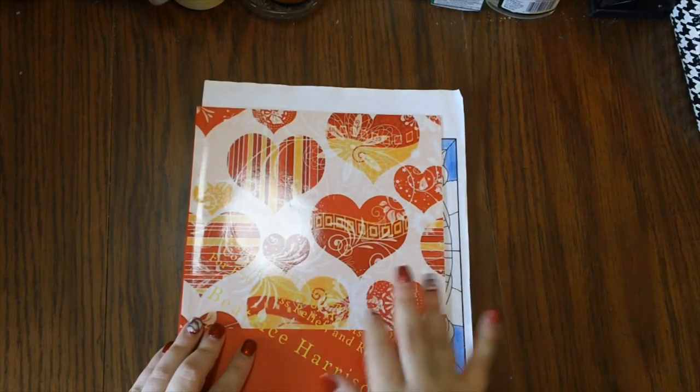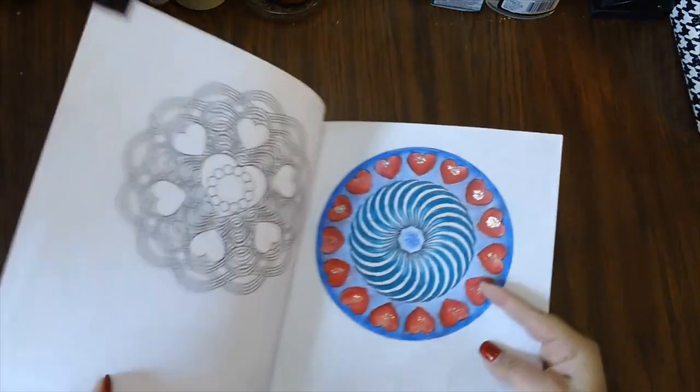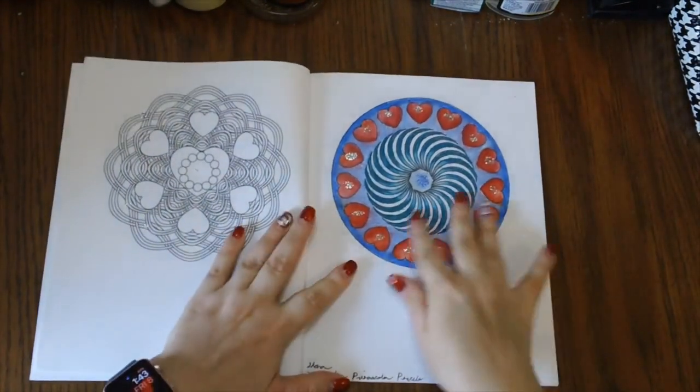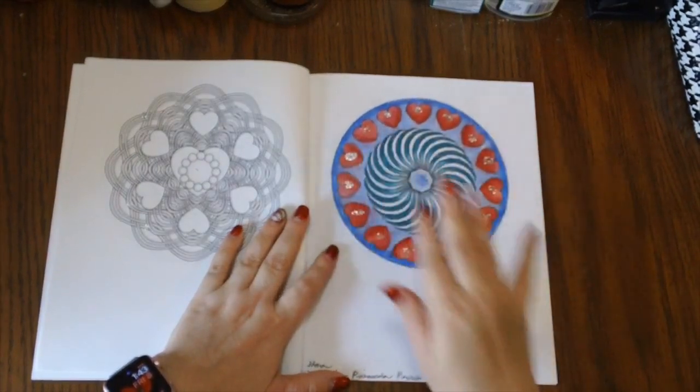And so I picked this one up at Amazon because it was real inexpensive. I'm not crazy about this book. I don't like the paper in it. Now there's a completed picture in here. This is what I did, and I believe I did this with Prismacolors, and then later on I added some Stickles, you know, when I got Stickles.